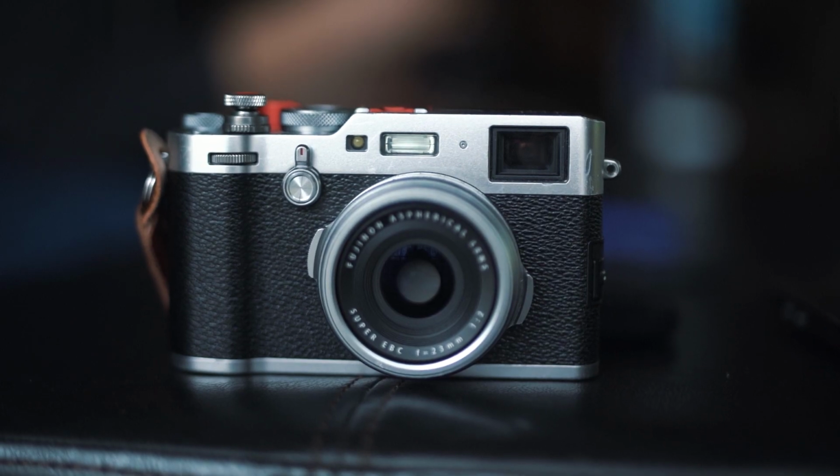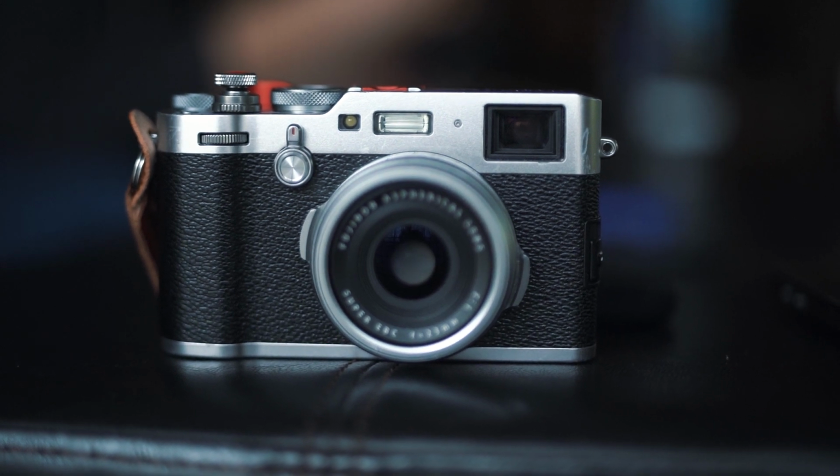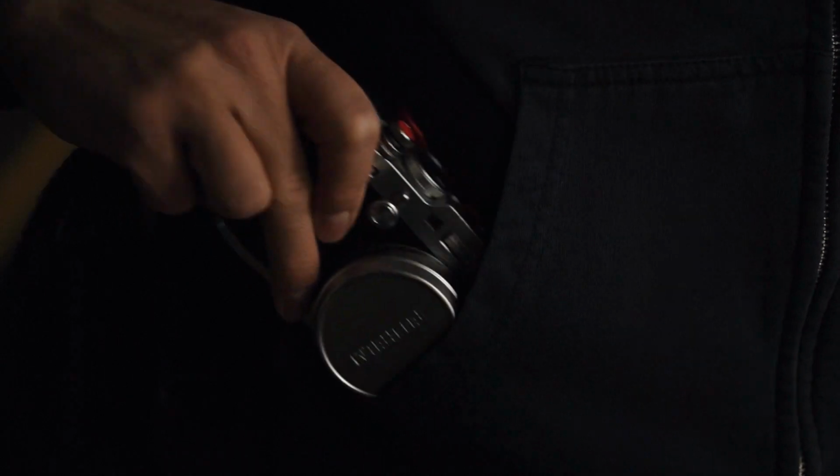The camera is compact enough to make it comfortable to travel with, but don't get it confused either. This isn't the most pocketable camera ever. Maybe like a coat pocket or a hoodie, but putting this in your jeans is just not very comfortable.